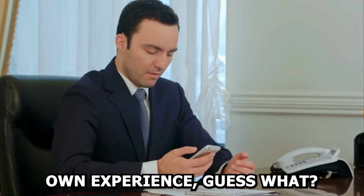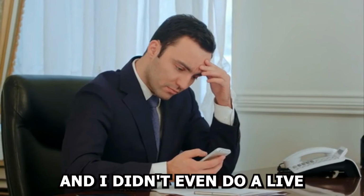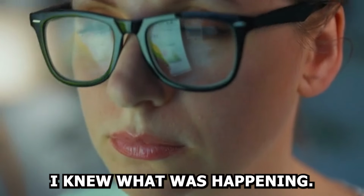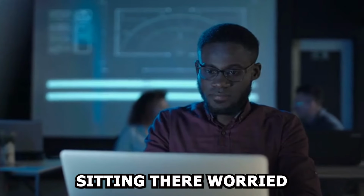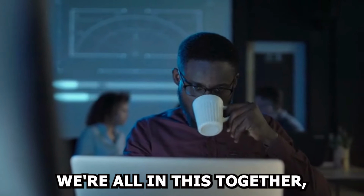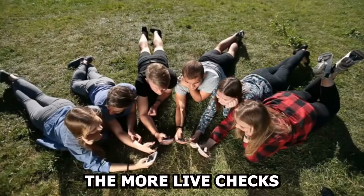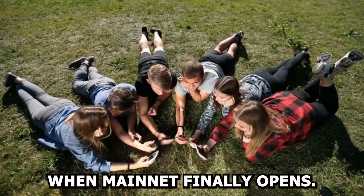Speaking of my own experience, guess what? My KYC status changed from orange to green and I didn't even do a live check. Did I freak out? Nah, I knew what was happening, just the app doing its thing and catching up with me. So if you're sitting there worried about every little detail, relax. Sometimes it's just a matter of waiting for the system to catch up. We're all in this together, and the more patient we are, the smoother this ride to MAINNET will be. The more live checks we all go through, the better off we'll be when MAINNET finally opens.